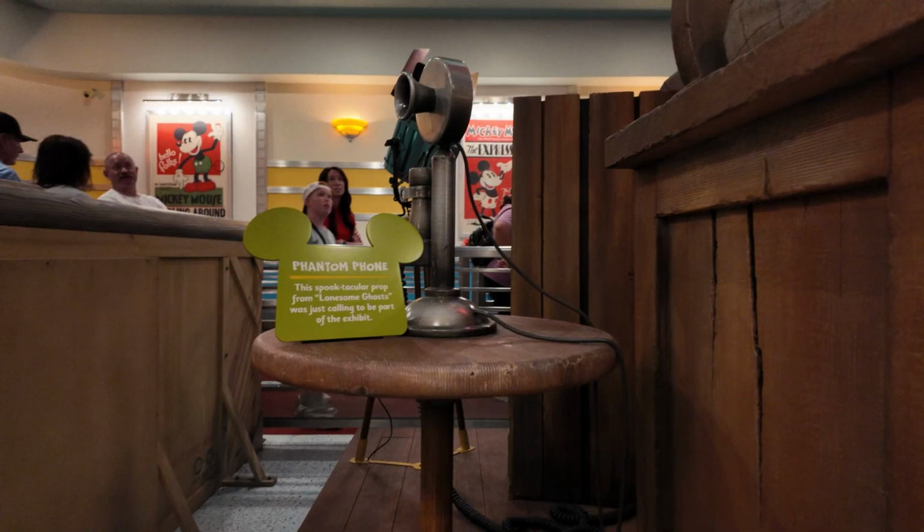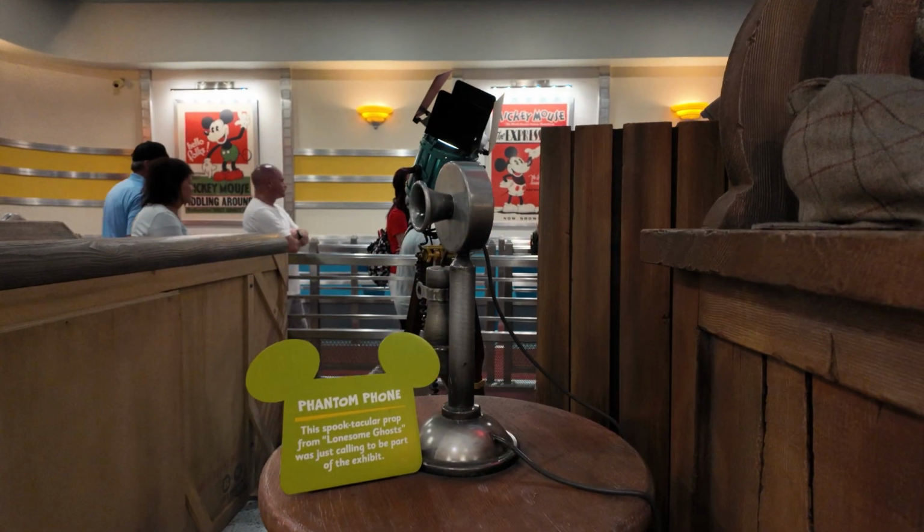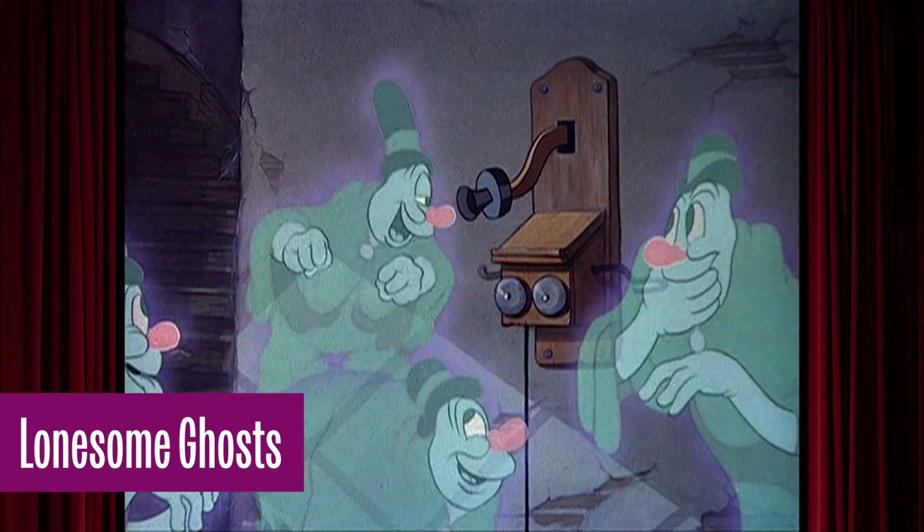There's also a vintage rotary phone that the ghosts use to call Mickey and his friends.